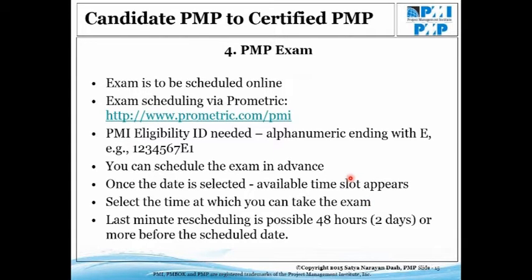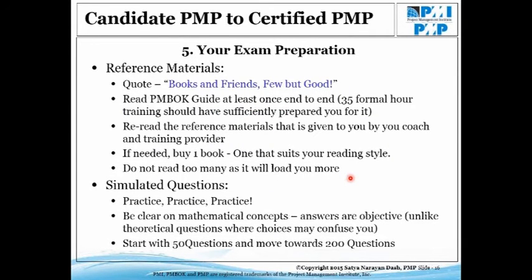Next is your exam preparation. A lot of my students ask, what are the books that I should refer to? They say books and friends, few but good. I would say do not refer to many books. I have seen a lot of books. Whichever book you are following, it doesn't matter. What matters is that your fundamental concepts are clear.